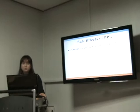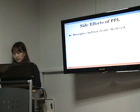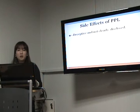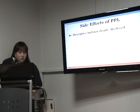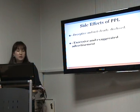Product placement also has side effects. Some customer groups, such as Commercial Alert, object to the practice as an affront to basic honesty. Affront means insult. Commercial Alert asks for full disclosure of product placement arrangements, arguing that most product placements are deceptive and not clearly disclosed. And it also causes excessive and exaggerated advertisement.